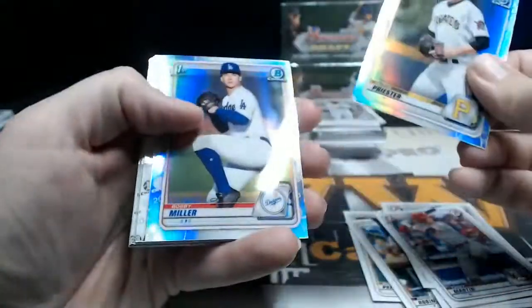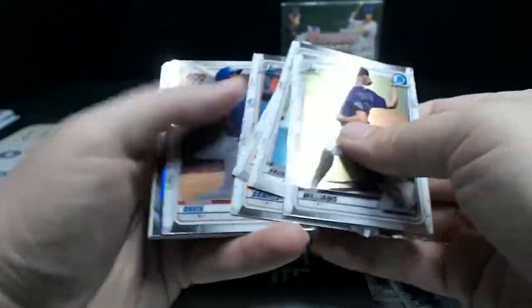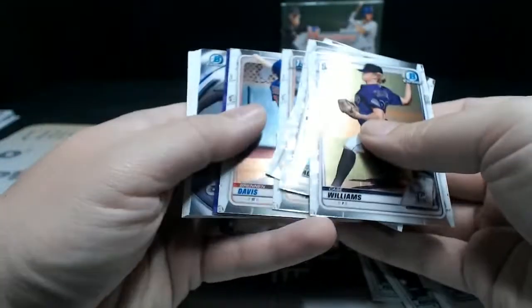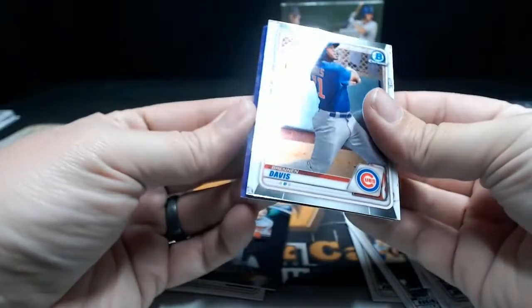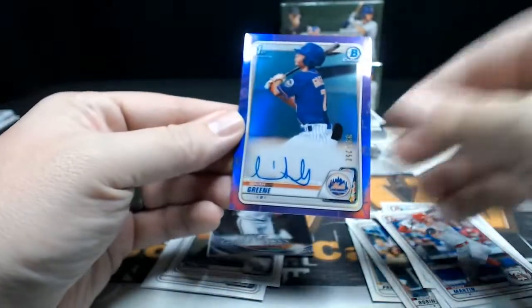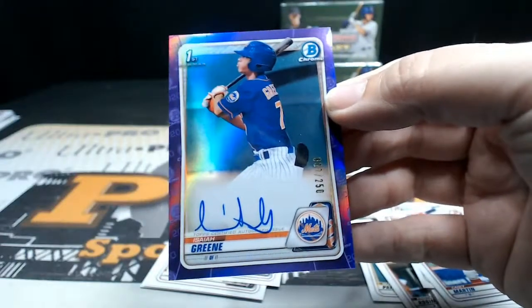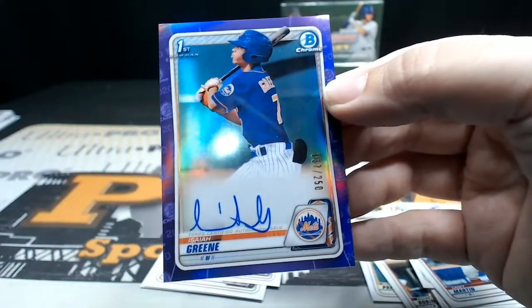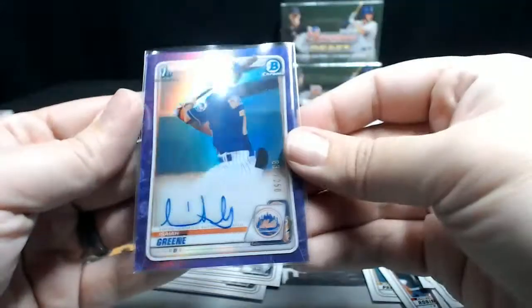All right, Priester and Miller refractors. Chrome are Williams, Vaughn, Workman, Daniels, Davis. Uh-oh. Can't slide the card. Must mean there's an auto. It is a little purple Isaiah Green, number 37 out of 250. No way. There you go. Going out to the Mets. Mike N. Mike. Get yourself a little Isaiah Green. Purple action.